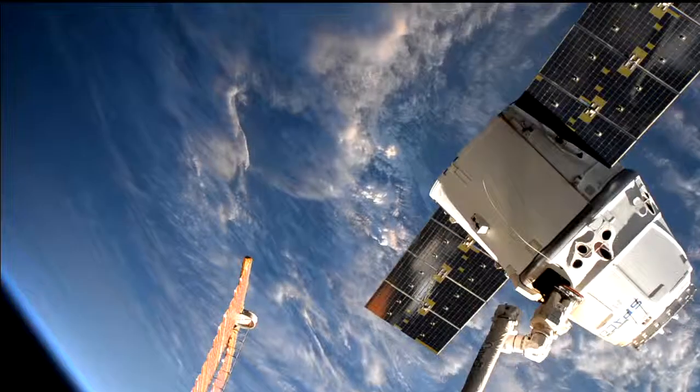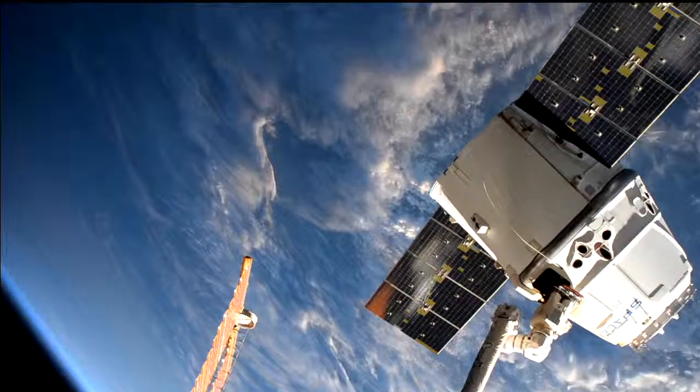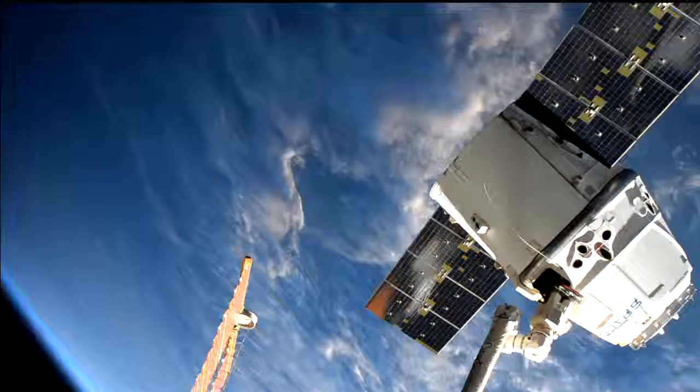Back here in Mission Control Houston, Flight Director T.J. Creamer is taking a final go, no-go poll from flight controllers here around the room to make sure all systems are a go before the release of Dragon.